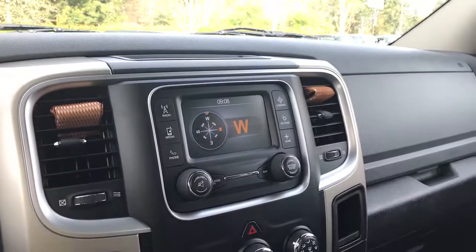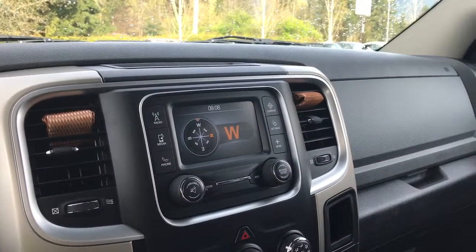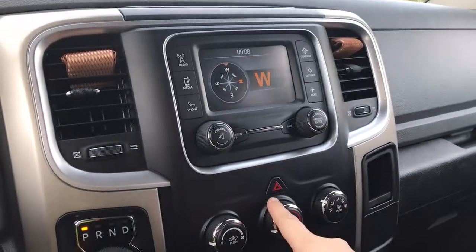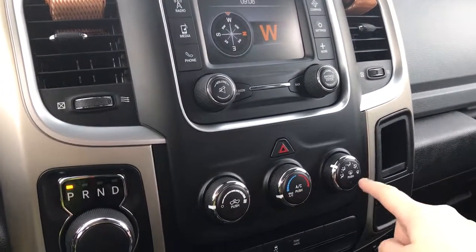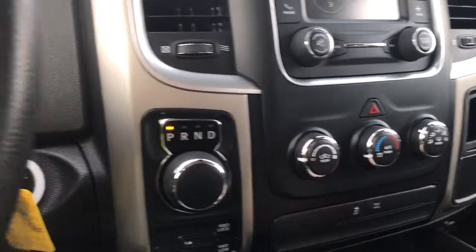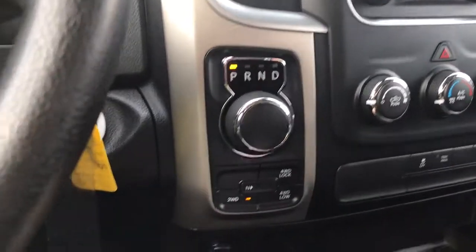Off to the side there is your touchscreen media display center with AM, FM, Sirius satellite radio, auxiliary line-in, and Bluetooth. Below that you have your volume and tuner, as well as your hazard lights. You have climate control with AC and max AC, as well as front and rear defrost. Tow haul and traction control as well. Off to the side you have your dial automatic shifter, as well as your 4x4.